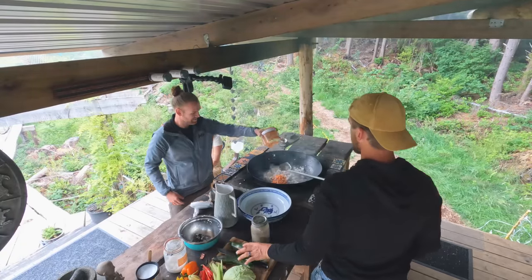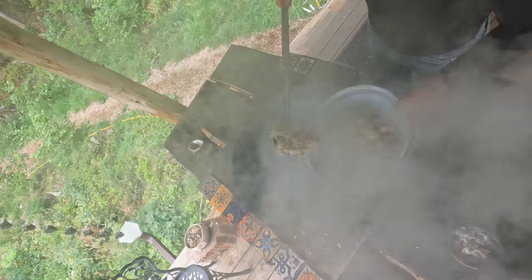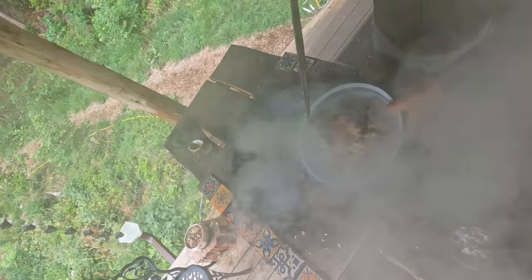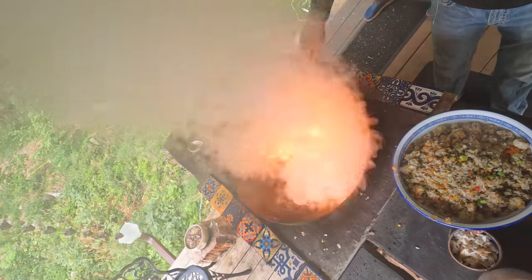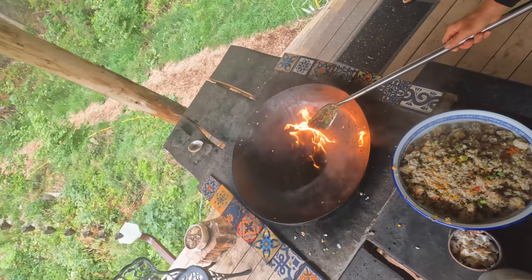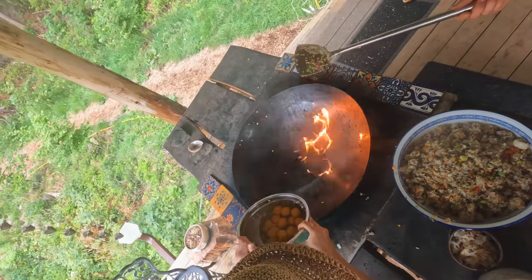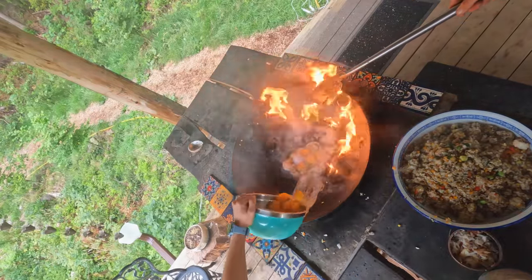Do you grow the ginger too? Yeah, I imagine. Alright, go for it. Oh, shit. Oh, boy. There's a fire there. I just say you look like you're making magic, and then it bursts into flame. Go for it.